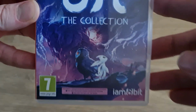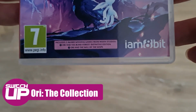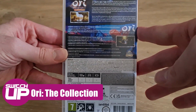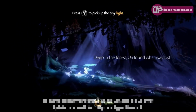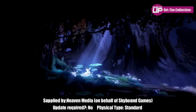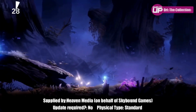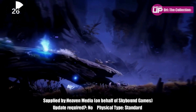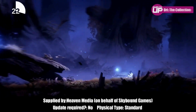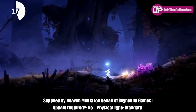We were also sent a couple of games on behalf of Skybound Games, with the first being Ori the Collection. This includes the stellar Metroidvanias Ori and the Blind Forest Definitive Edition, as well as its sequel Ori and the Will of the Wisps. We've reviewed both of these games in the past and both scored incredibly well. In fact, Will of the Wisps was right up there in our Games of the Year video for 2020. The beautiful visuals and extremely tight level design make these modern classics of the genre, and to get both games in one package, both on the cartridge too, is fantastic value.